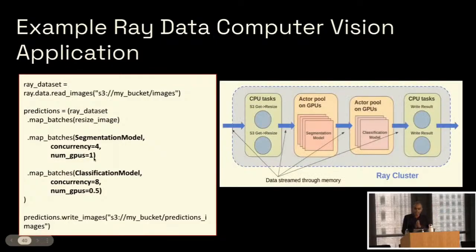So what does it look like in a Ray cluster? We have some tasks like resizing of images, good for CPU. The segmentation model and classification model require GPUs, so we run those on GPUs, and then we are able to write it back using CPUs. The two key aspects here: first, heterogeneous architectures. You need to use CPUs and GPUs at the same time. Second, your data is streamed through memory because it's built on Ray Core. So after a stage, it's not like I have to write it back to the S3 bucket and then load it in a GPU. For legacy systems, that's how you need to do it.